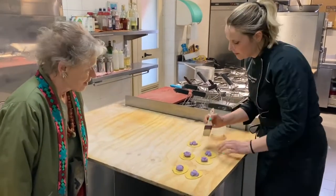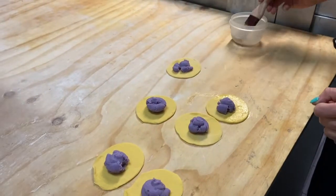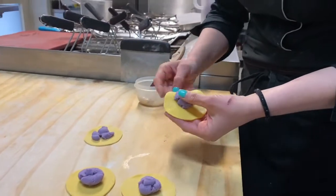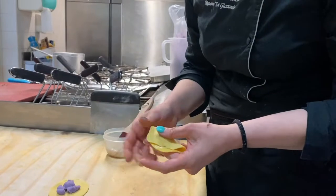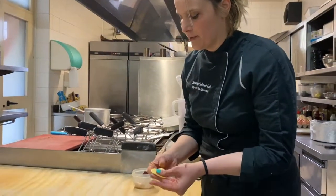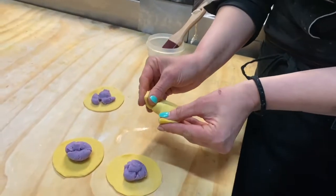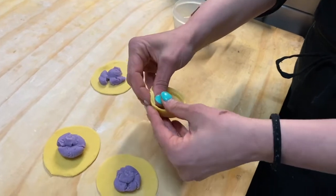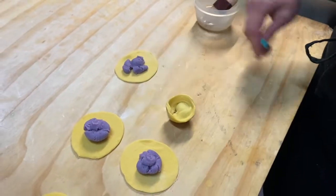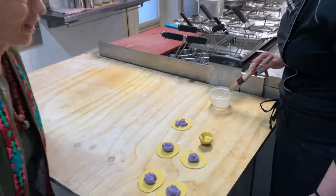Una volta messo il ripieno, bagniamo leggermente i bordi. Now she's lightly dampening the borders. Is that with butter? What are you using? No, acqua. Water, just water. And that makes it easier to fold. Prima facciamo una mezzaluna. She's making a half moon. Poi prendiamo i due angoli e li andiamo a chiudere. And then she closes the two corners. And there's our ugly little hat, which I think is a beautiful little hat.